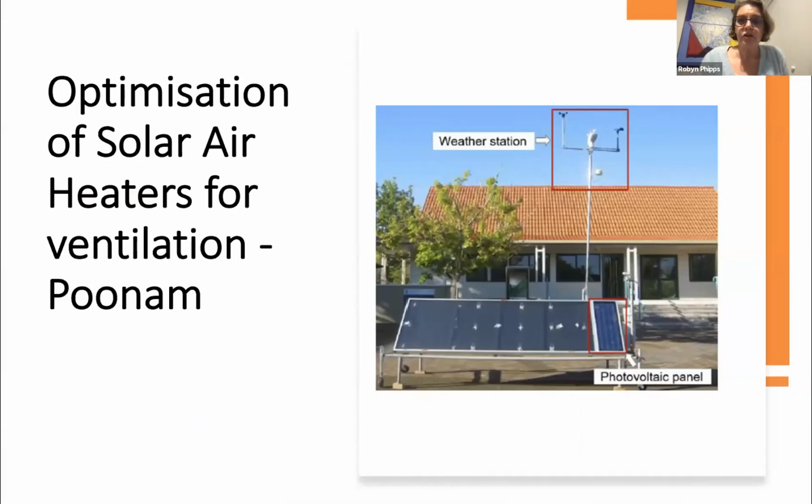We also have another student who's optimizing the solar air heater that we had tested previously. So we've gone back to the drawing board. We're using a New Zealand developed system, a very clever inventor from New Zealand. And we have just received all the components from overseas this week, and we'll be about to start building this system.